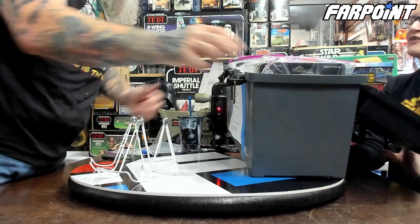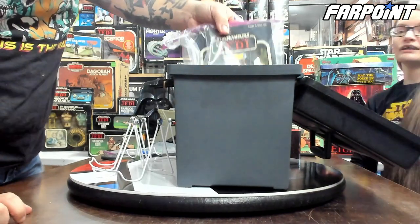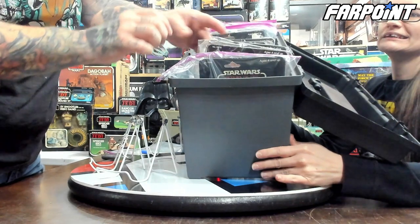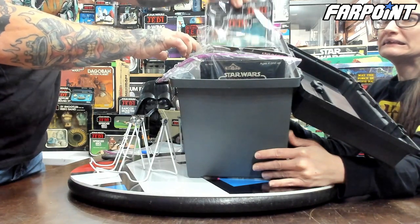So that may be the only known carded variant to exist of her. What are we doing here? She's going to pop a couple out, I hope. Jedi. They cannot see at all what you're doing. There you go. Tri logo. Zuckuss. They can't see at all.